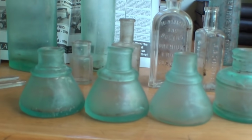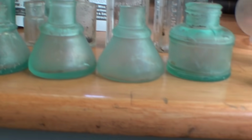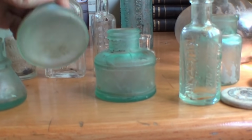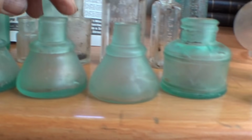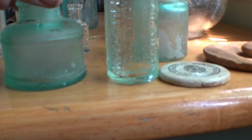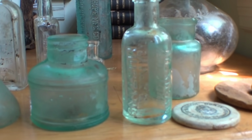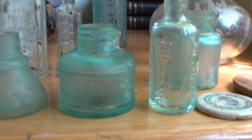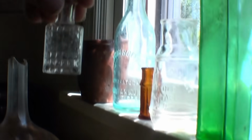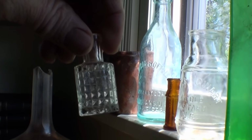See an assortment of inks. Three little cone inks here in a row. This one's got a sheared lip. But they're all blank. There's nothing on them. Yeah, $5 a piece. And nice little Carter's ink there, embossed on the bottom. A little different, almost barrel shaped with the rings and stuff. But that's probably a $15 bottle. Cute little perfume bottle here.